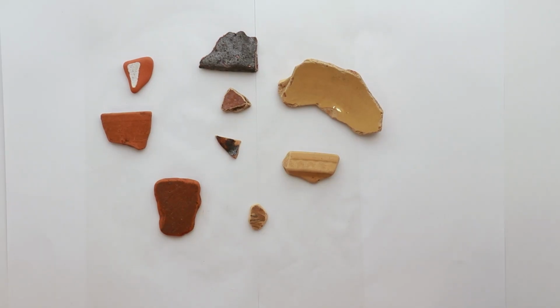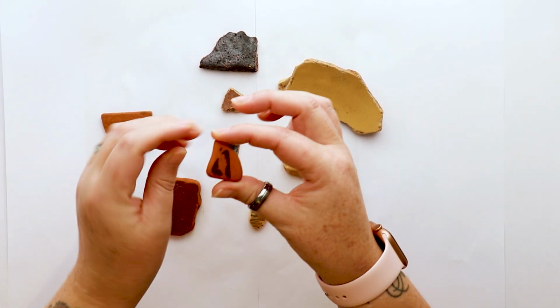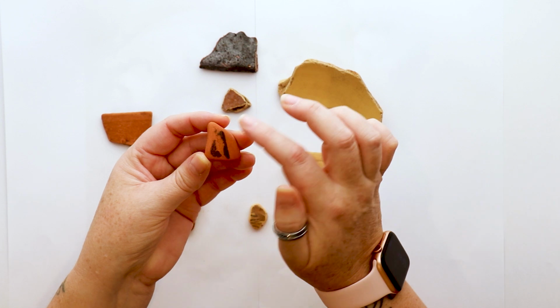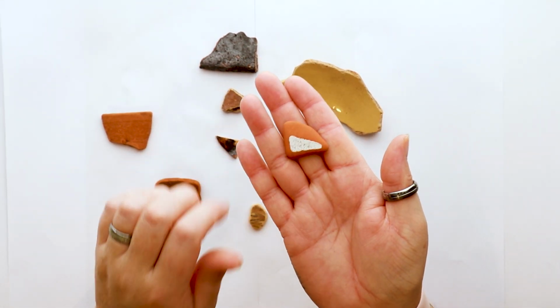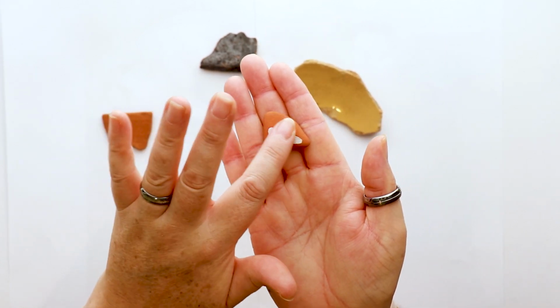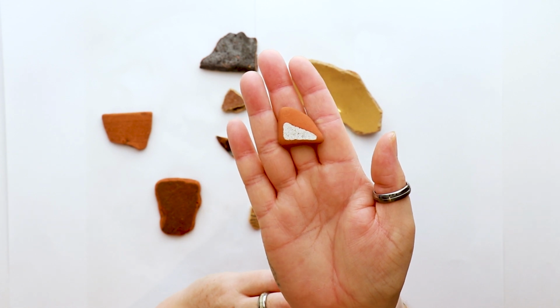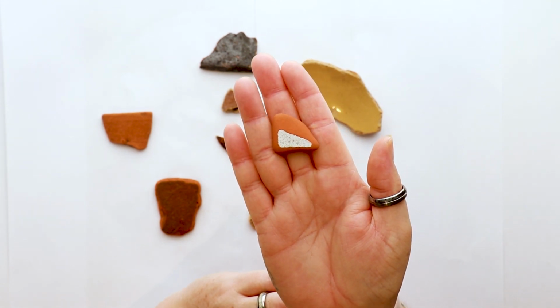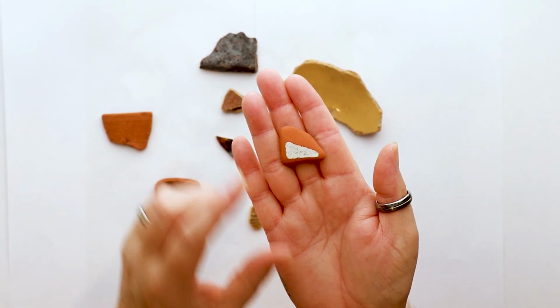Now moving on to plain pottery. I have some terracotta ware here. It's got dark glazing on that side, and then it's got a white section on that side. I don't know anything really about old pottery, so again, any help from anybody would be really gratefully appreciated.